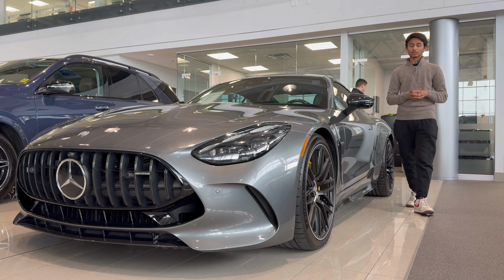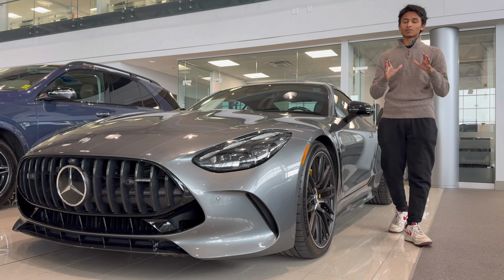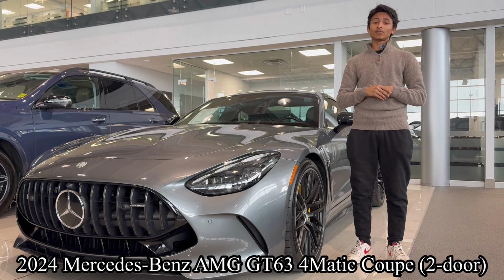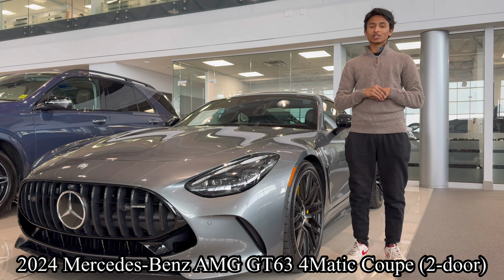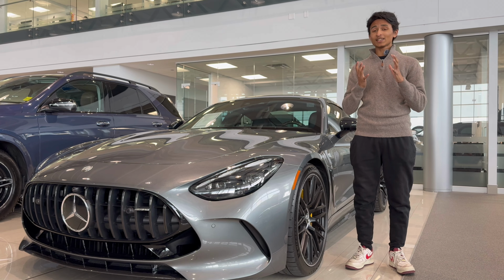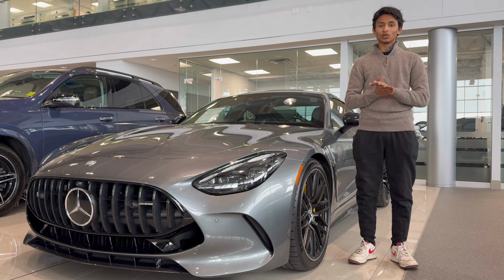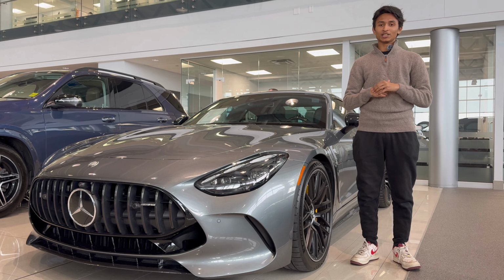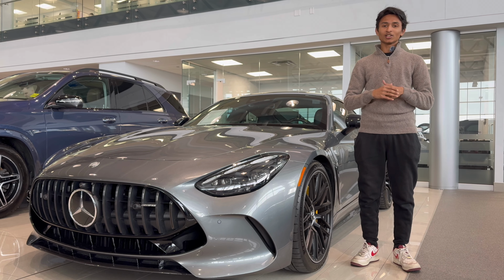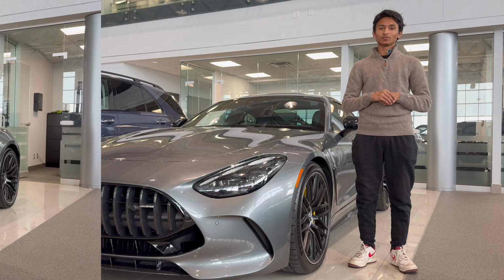Today I'm back at Mercedes-Benz Brampton for a special review. So today the car that I'm reviewing is the 2024 Mercedes-Benz GT 63 two-door, the second fastest, most powerful production vehicle of Mercedes-Benz. So let's start this full in-depth review by talking about the history of the Mercedes-Benz GT model.